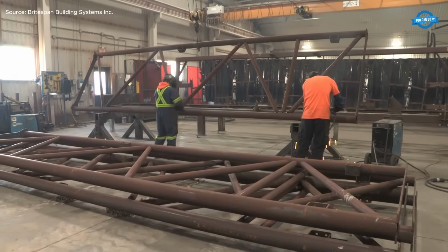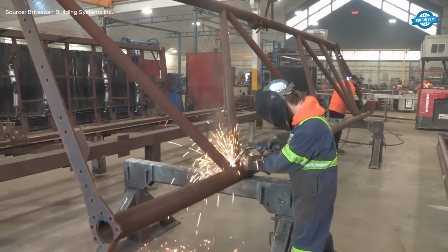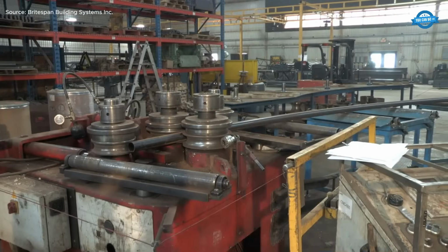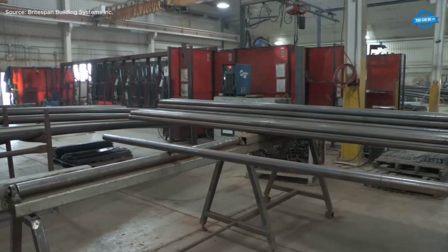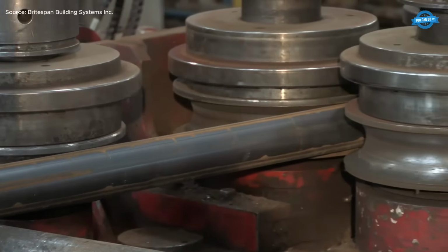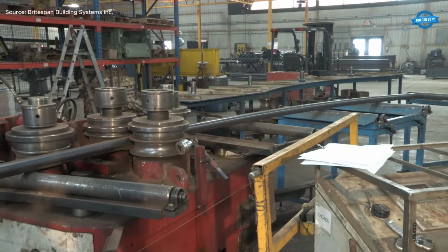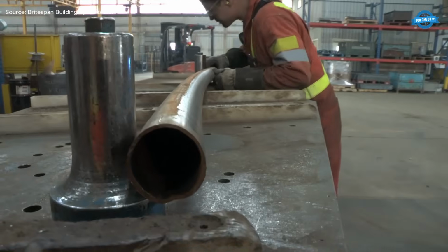The Epic and Genesis building series are assembled in large welding cells, where welders work in tandem to tack and weld trusses. 3-ton and 5-ton cranes assist in placing subcomponents and maneuvering trusses during welding. The largest Brightspan buildings can span up to 300 feet wide, necessitating precise fabrication for seamless installation.